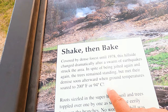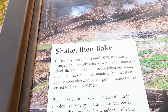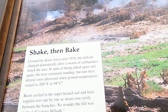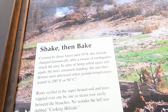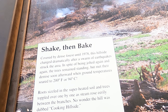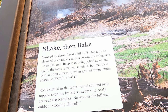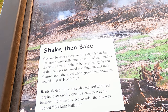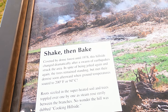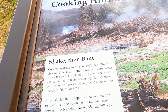And see, this is what happens. Covered by a dense forest until 1978, the hillside changed dramatically after a swarm of earthquakes struck the area. And in spite of being jolted again and again, the trees remained standing but met their demise soon afterward, when ground temperatures soared to 200 Fahrenheit or 94 Celsius. Roots sizzled in the superheated soil and trees toppled over one by one as steam rose airily between the branches. No wonder the hill was dubbed Cooking Hillside.